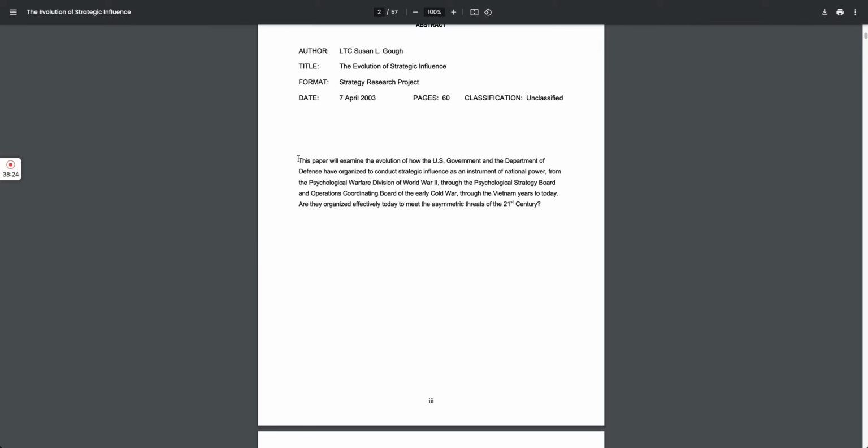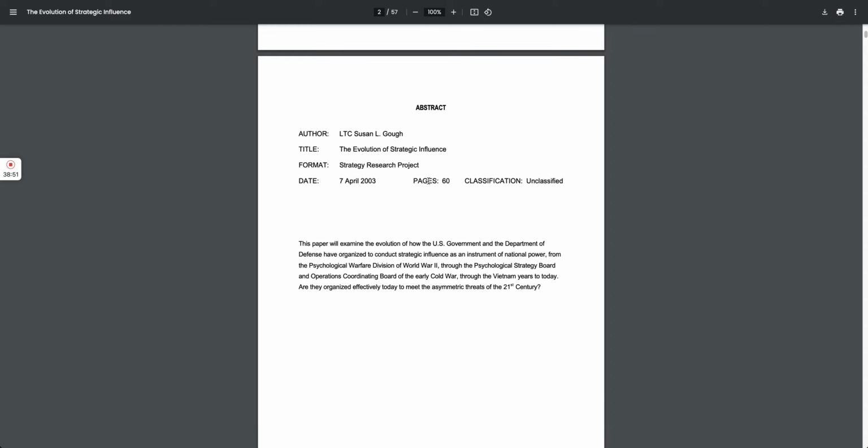This paper will examine the evolution of how the U.S. government and the Department of Defense have organized to conduct strategic influence as an instrument of national power, from the Psychological Warfare Division of World War II through the Psychological Strategy Board and Operations Coordinating Board of the early Cold War through the Vietnam years to today. Are they organized effectively today to meet the asymmetric threats of the 21st century?